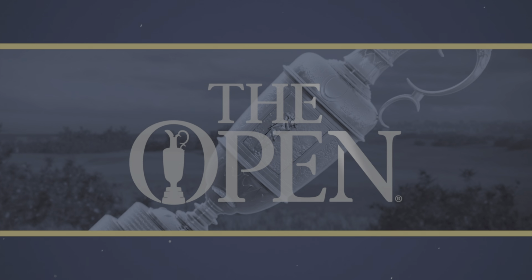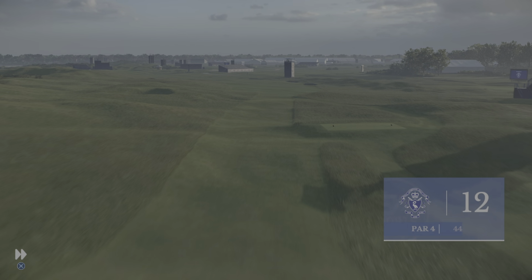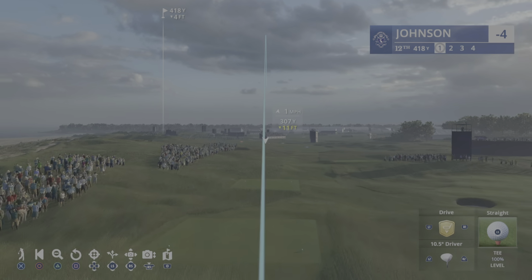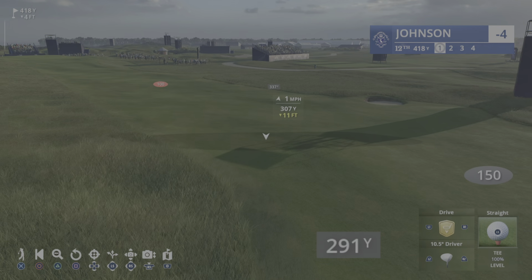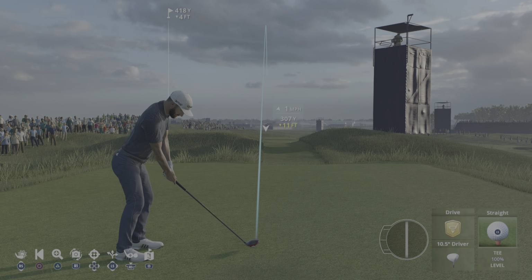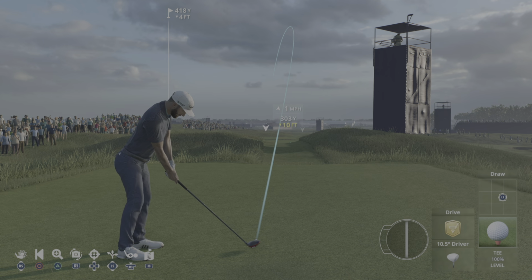The 12th, at 449 yards, is a dogleg left par 4. Those that try to chew off too much of that dogleg could find themselves in trouble if they're unable to carry the gorse. The approach will be to an elevated green that slopes fairly severely from back to front.